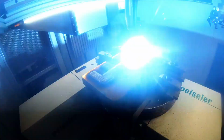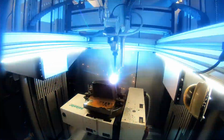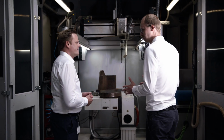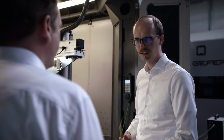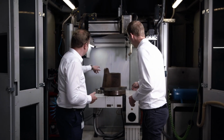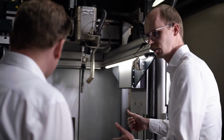And so we said, why don't we print this part? Why don't we use the wire arc additive manufacturing technique to manufacture these 2 parts? And that's what we did. We set up a cooperation quite quickly with GEFERTEC and Wolf-Lenk, who manufactured the part. And in the end, we were able to prove that we could reduce the lead time of the part by 5 months, and we could lower the total costs by 30%.